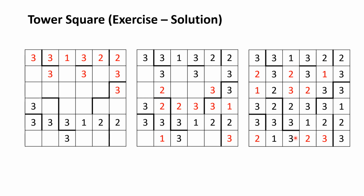We need to have another 2 and another 3 here. We can't put the 3 here because you'd have 3 next to each other. So that means the 3 has to go here, and the only choice left is to put a 2 here. And that seems to be legal. It's not violating any rules. Then this is almost done except for the 2. So we'll put a 2 here, and this is almost complete except for the 1. We'll put a 1 here, and we're done.